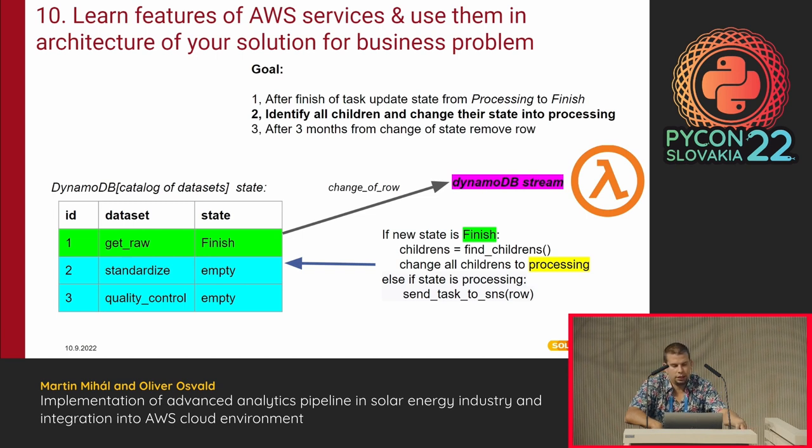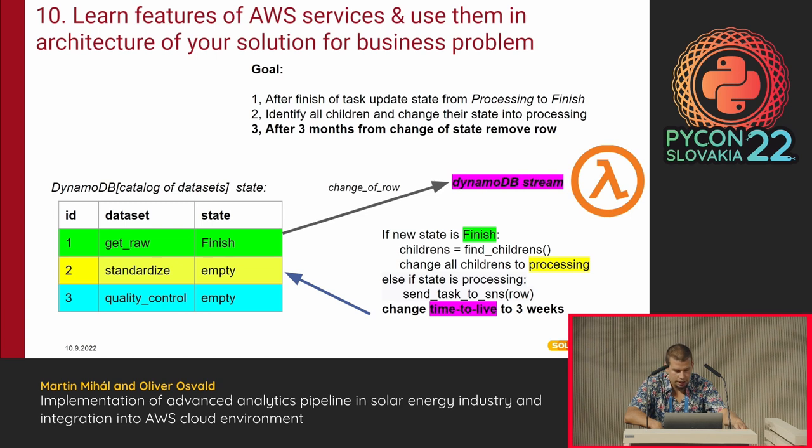But in AWS, DynamoDB provides DynamoDB Streams, which basically invoke your Lambda with any change in your DynamoDB table. So basically, you get your old state or your new state. And you can have a super simple DynamoDB Stream Lambda which checks all your children and changes their state to processing.